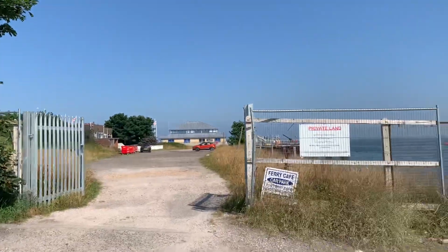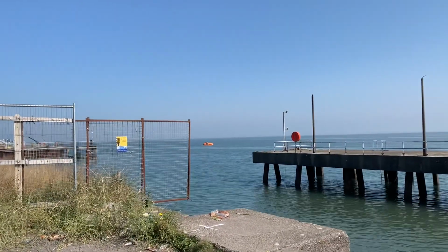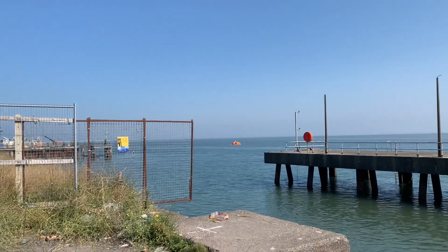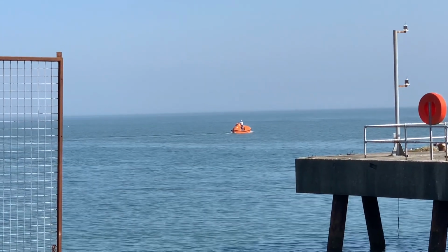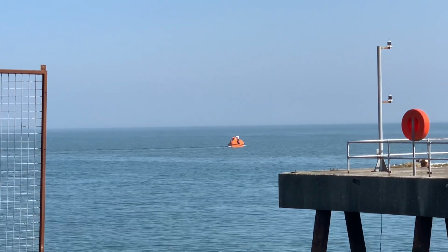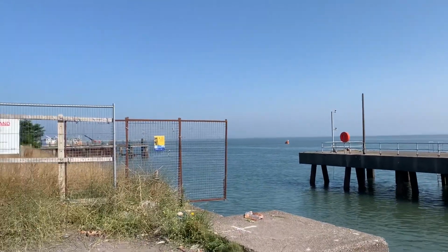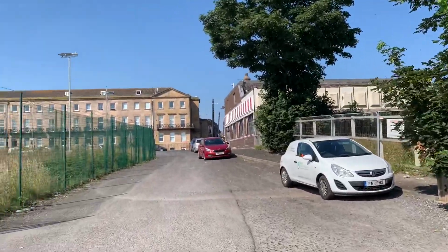Oh, here we go. That's the Blackpool and The Fylde College training lifeboat, I believe, that's just been tooting in the background. We'll zoom in and have a look at it. When we get round to the front, you'll see where that lives. There's another one that they use on the boating lake at the seafront, and that sounds like a little putt-putt.